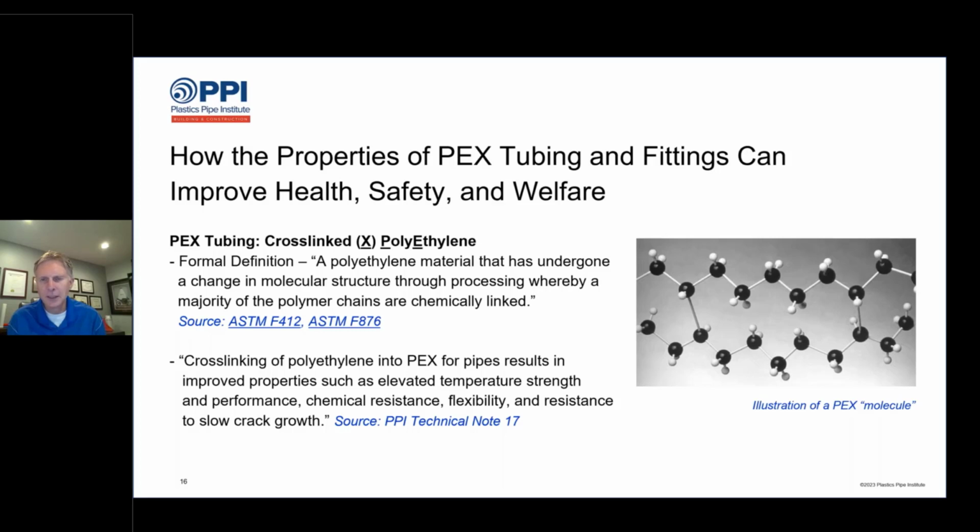So what it's trying to explain is that PEX is polyethylene, in our case high density polyethylene, whereby the majority of those polyethylene molecules are actually linked to each other, locking them together in a permanent way, in a way to actually improve properties.